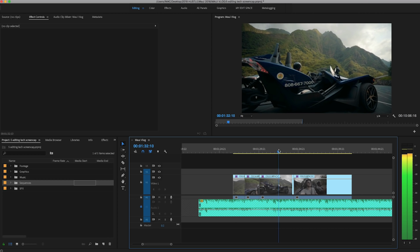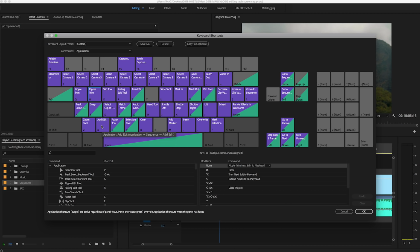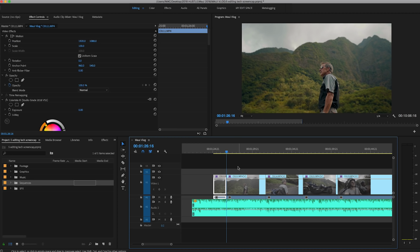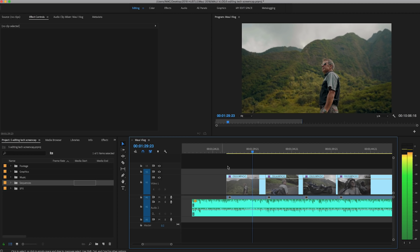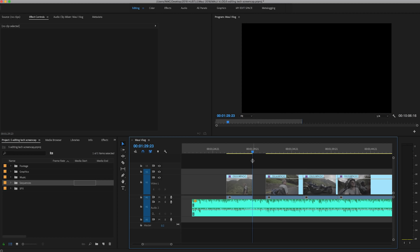Another shortcut that a lot of people don't use or don't even know about is the add edit. And what this does is just with one click of the button, it adds a cut into your clip. So instead of having to choose the blade tool and going and cutting, just one button, click, done, and then you can just continue from there. These are my favorite 3 shortcuts that I use all the time. I highly recommend getting used to them and just seeing how they work.